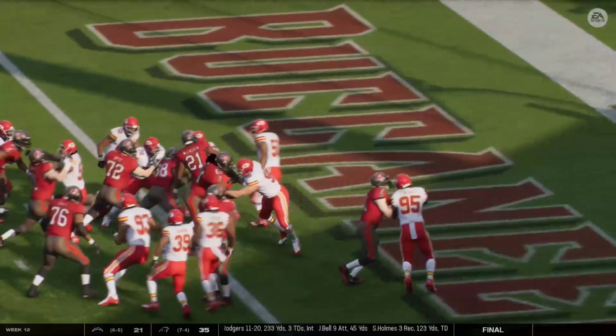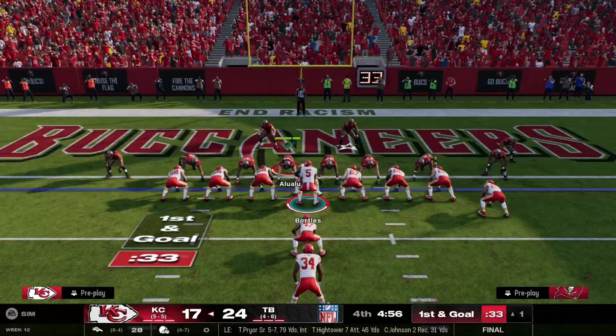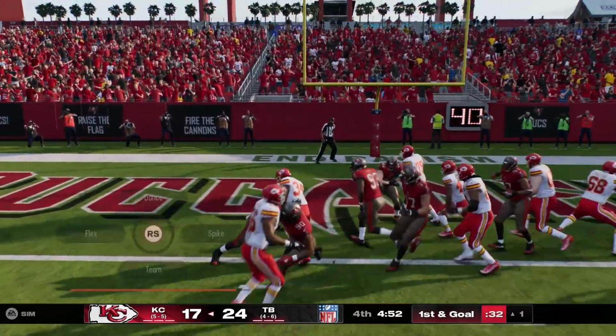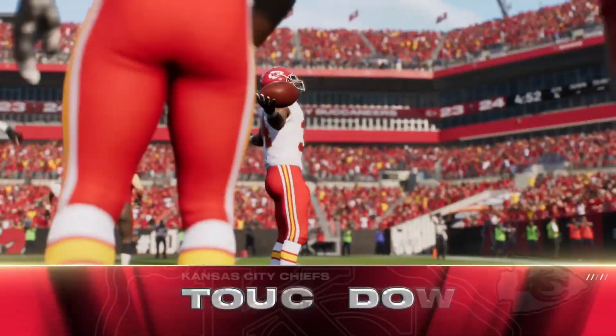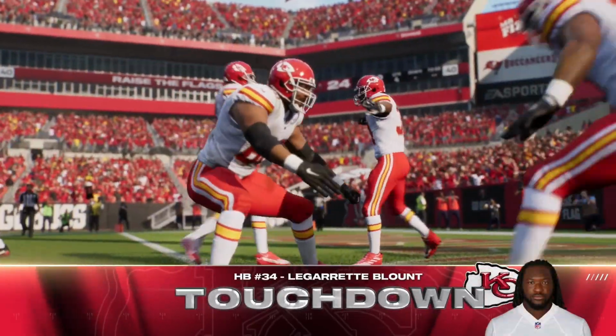Tampa Bay had some good years. This year they are 4-6. We'll see if they're able to go up and get 5 wins here. But the Buccaneers doing the best they can to stay relevant. But this season, this could be Ron Rivera's last season unless they can turn things around.